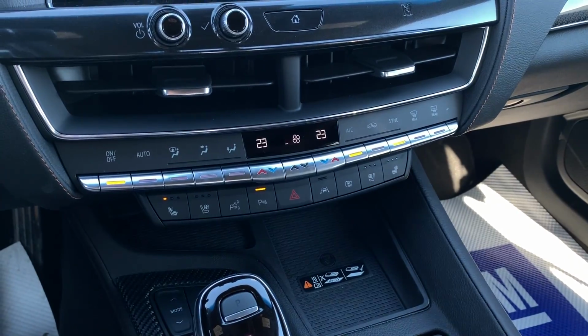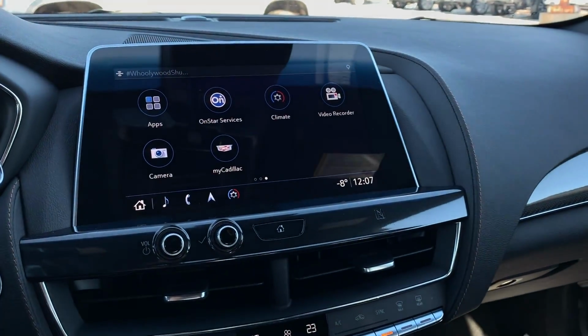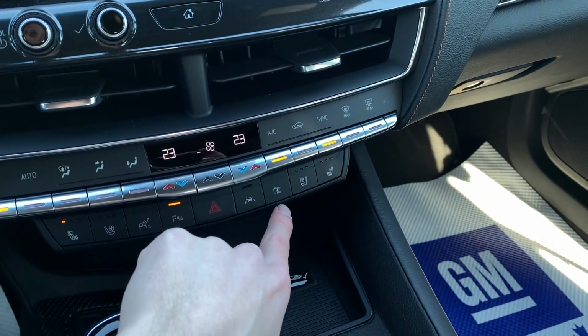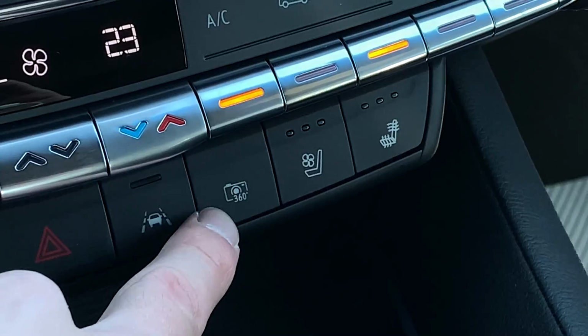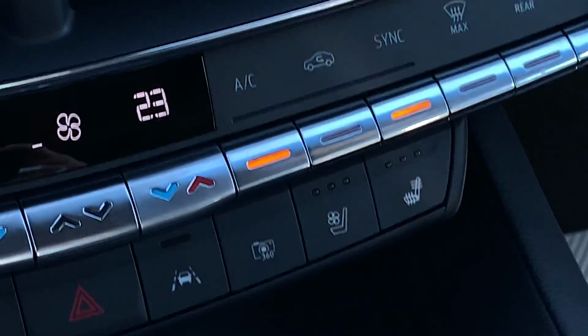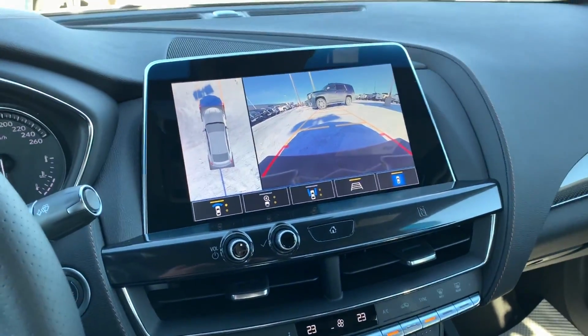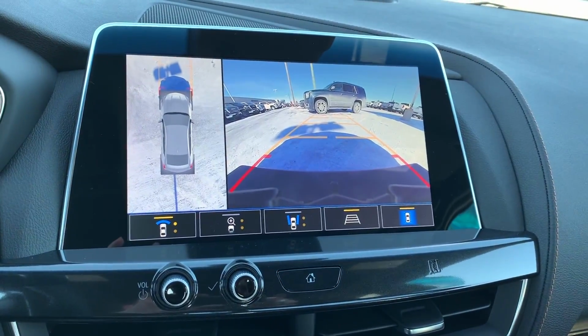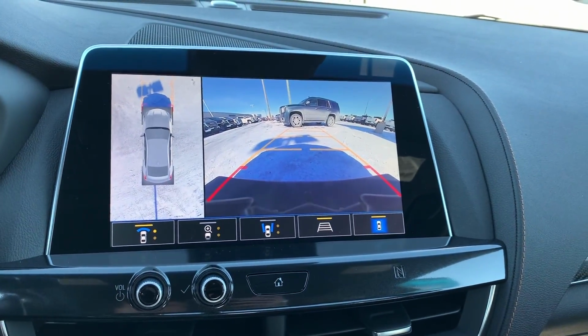built into your car. Another thing I want to show you is the camera system, which you've probably seen before on the CT6, a couple of the other models. But what's new to the CT5 is you actually have your own button for the 360 camera. So we're going to go ahead and press that. And then if we go up to the touchscreen, you're going to see that it has prompted the cameras to display themselves on the screen. So let's go over some of the options here.